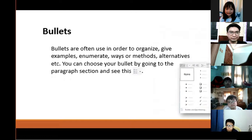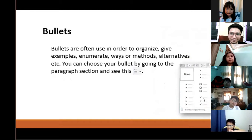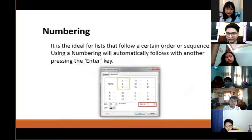Aside from that, bullets are often used in order to organize, give examples, enumerate ways or methods, alternatives, and etc. Pwede ka rin mamili kung anong bullet yung gusto mo gamitin. Okay? So iba-iba yan. May box, may bilog, may check. So it's up to you kung anong design yung gusto mong gamitin. Clear tayo dyan? Sige. Kung clear tayo dyan, let's proceed with the numberings.